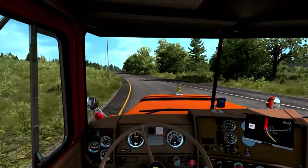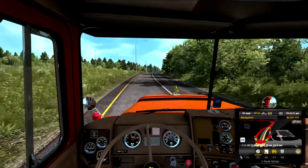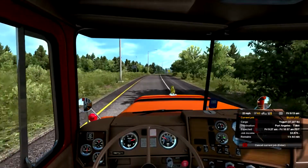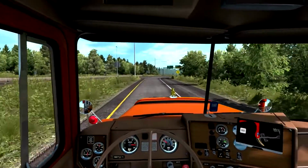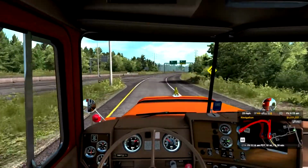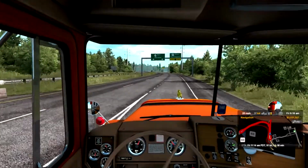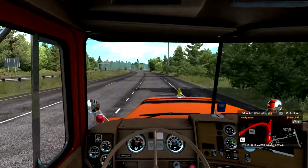Oh, music's hopping on because we're running close to being late. How far away is it? It's 93 miles. They need it by 9:27 to 10:57. Okay, I'll get it there. We're about 2 hours out. I won't cruise control it anymore. I'll be a little more alert to my driving to make sure I'm going the right way.